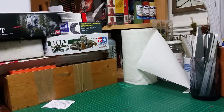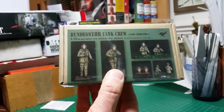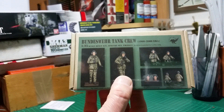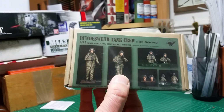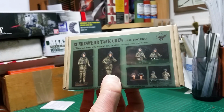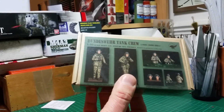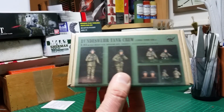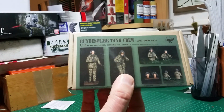And as you well know, I'm taking part in the Leopard group build. I bought this in. As I say, it's not historically accurate. I'll have to do some research, because I've got the day off tomorrow, so I'm going to pop into my local town library and do some research on this project. They're made by a company called Valkyrie. Again, resin cast figures of a typical Bundeswehr tank crew. This is circa 1990 to 2000, but as I say, I may well get away with this.